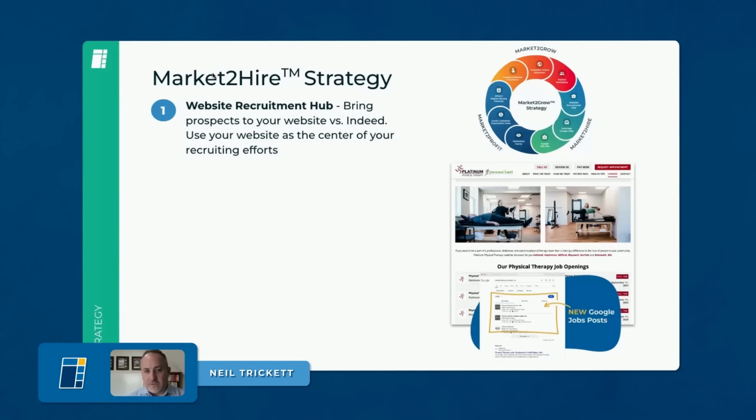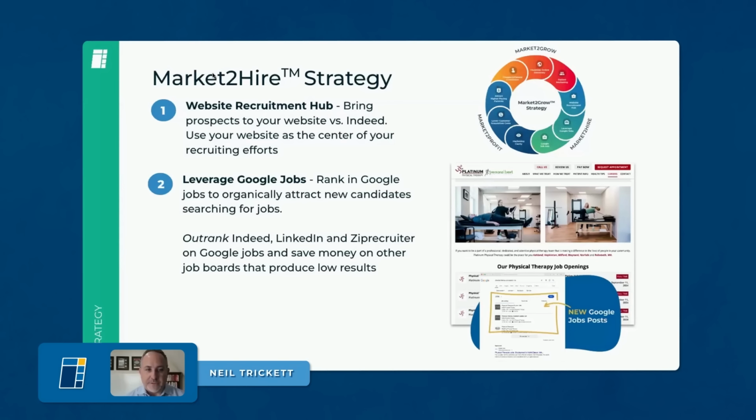And so the strategy with this is to make your website the recruitment hub. So this time you can bring prospects to your website versus them going off to a third party like Indeed, right? Where you're competing with everybody else and it's all just text, right? Let's bring them back to our website where they can really engage and learn about our practice. And so we can make our website the center of our recruiting efforts. And here's the thing is that people do not leverage Google Jobs. And so what we're able to do now is actually help rank in Google Jobs to organically attract new candidates searching for jobs.